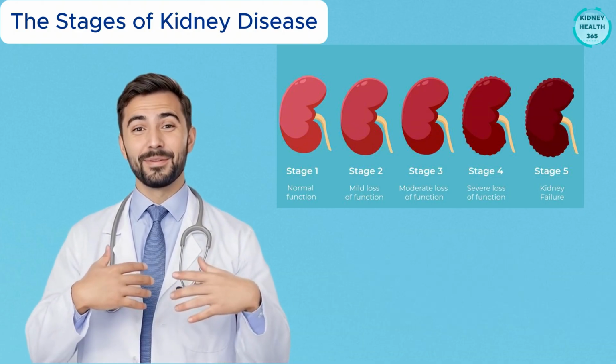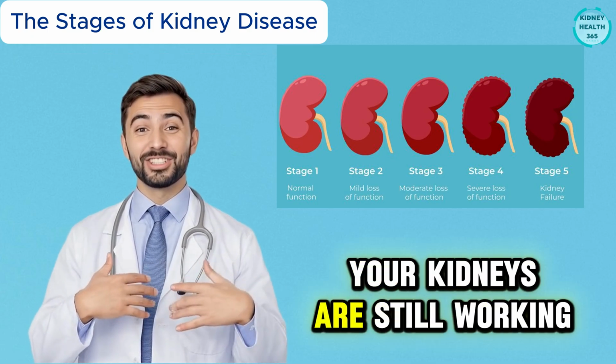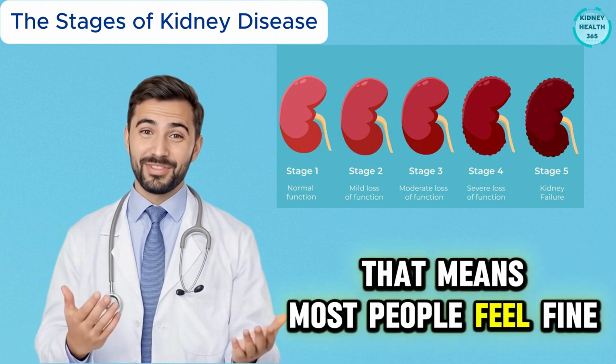Stage 1. Mild kidney damage. At this stage, your kidneys are still working almost normally. Your filtration rate is 90% or higher. That means most people feel fine.